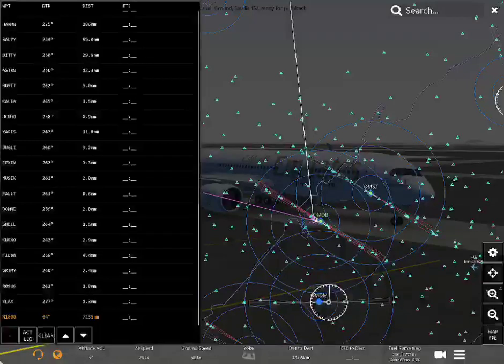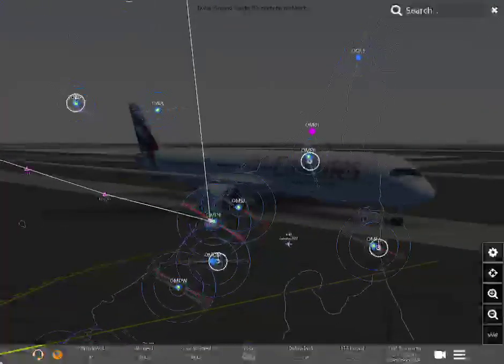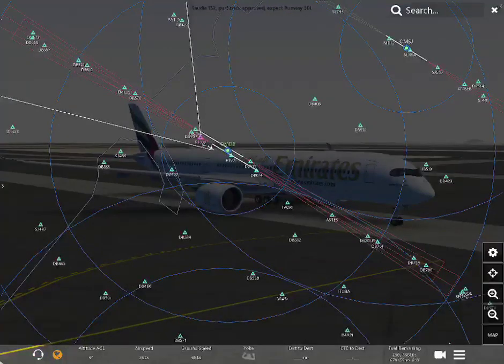Dubai ground, Saudia 152, ready for pushback. Saudia 152, pushback approved, expect runway 30 left.